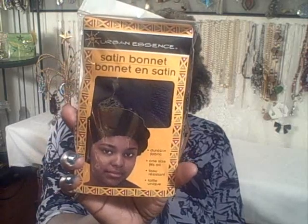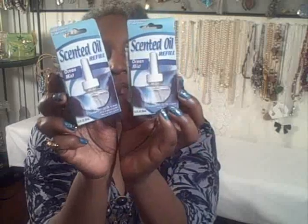And I bought a satin bonnet. Okay. And two scented oil refills. And I have some of the, I guess they're Renuzit. So I'm not really sure which one I have. And this is supposed to fit in with it. So I'm hoping so. So I got two in the Ocean Mist fragrance. And I really like it. It smells good. I can't wait to put it in. I'll let you know how it is once I plug it in.